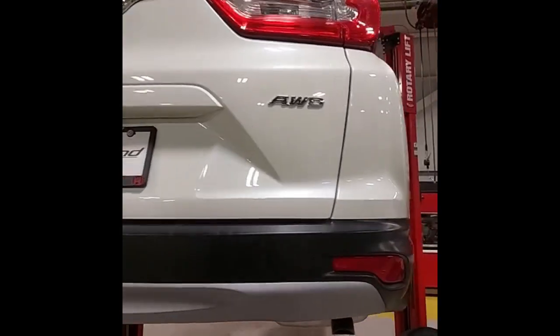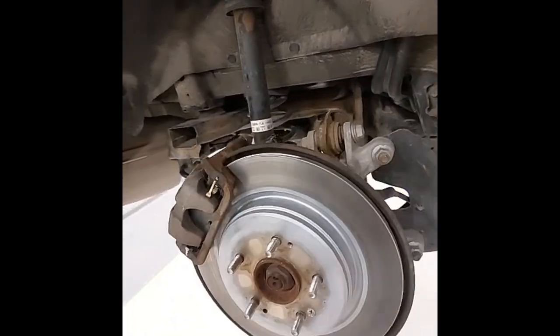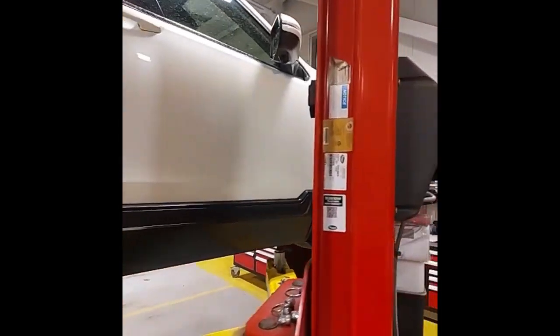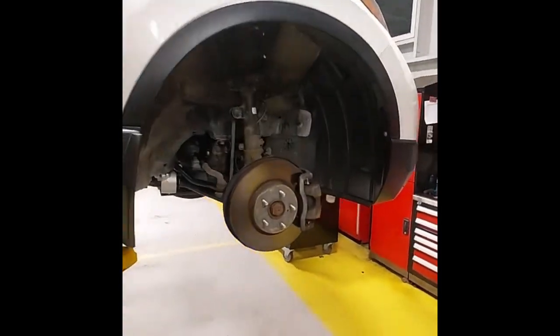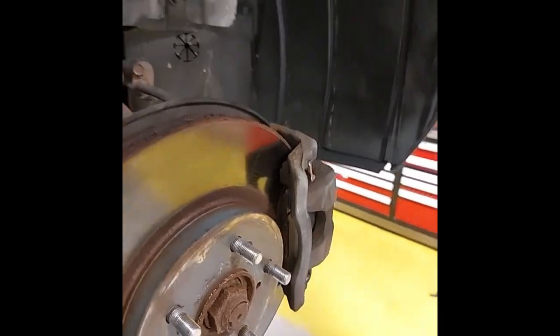Around the other side of the CR-V, I've got the wheels off. We can have a look at the brakes. We've just replaced the rear pads and rotors. And the front pads and rotors are also like new with 90% pad life left.